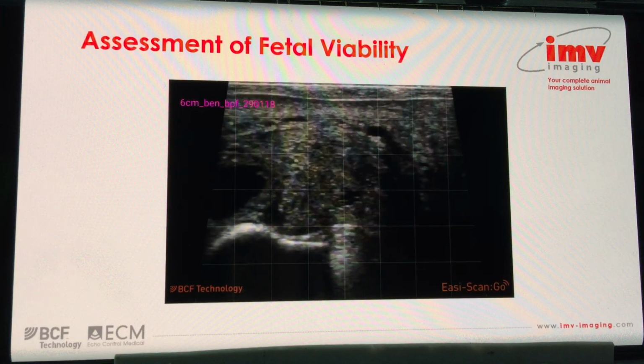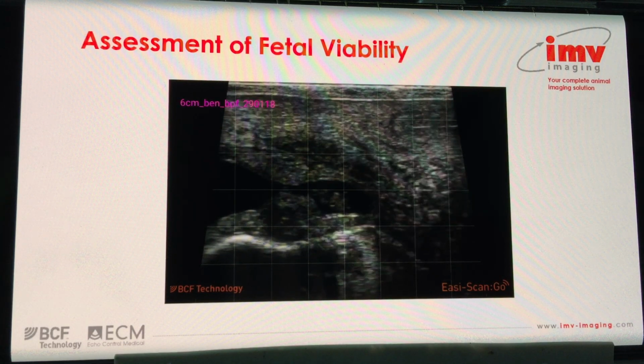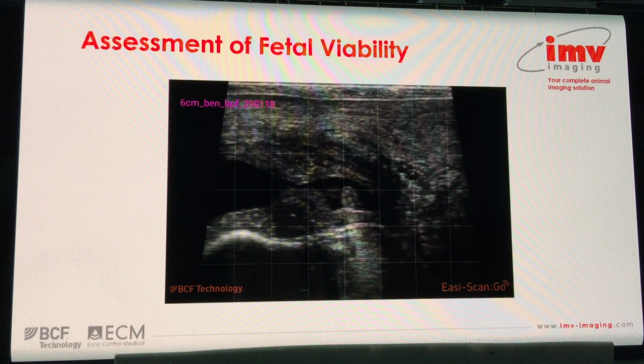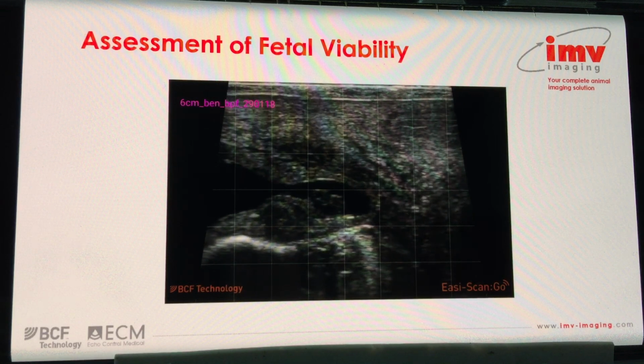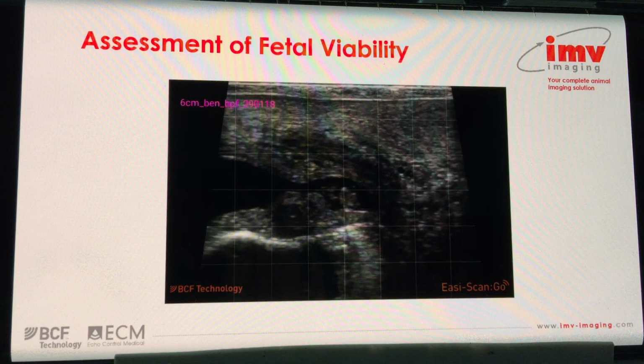But first and foremost, we're looking at the fetal heartbeat, and hopefully in this cine loop, which is just playing in circles there, looping over and over again, you can make out quite clearly that little heartbeat in this fetus. So we can be confident that that fetus is alive and well when we're scanning.